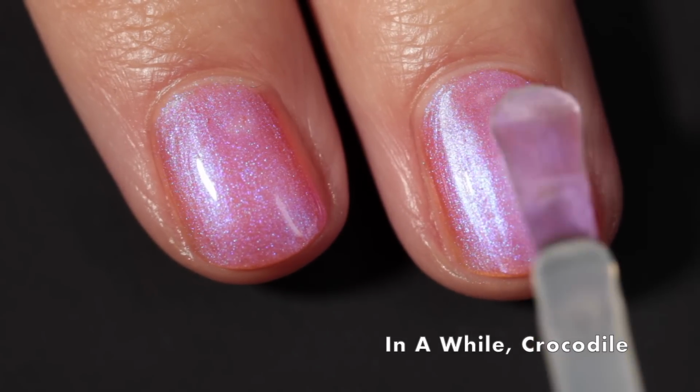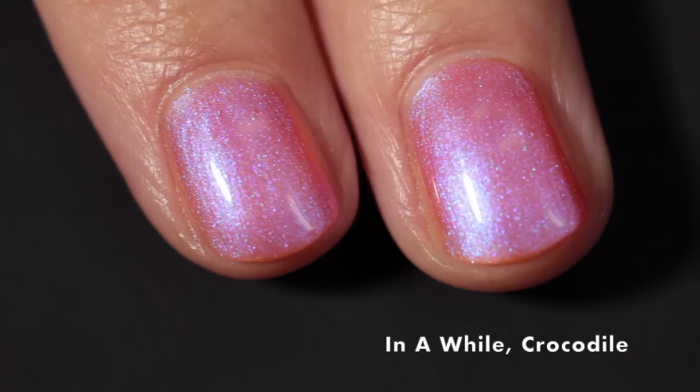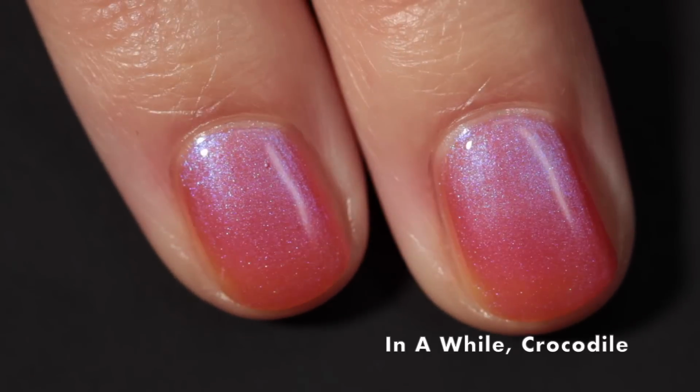I am using the Cuticula Limitless Quick Dry Top Coat in this video for all of my swatches. You probably already know how much I love it.